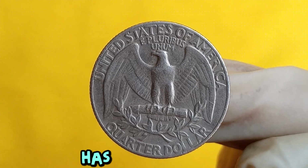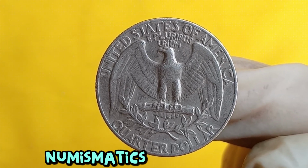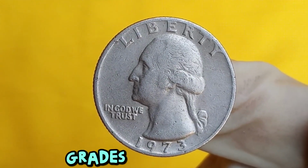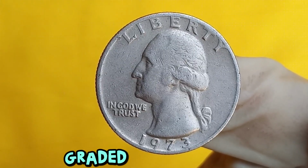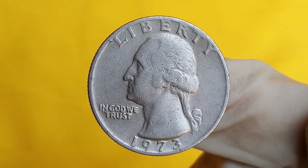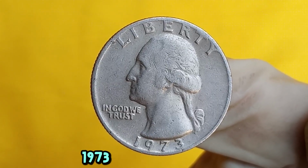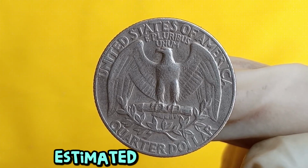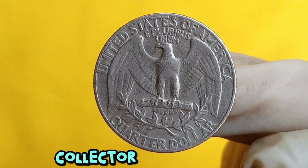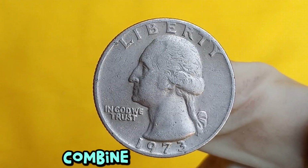These unusual pieces can command thousands or even hundreds of thousands of dollars depending on their rarity and visual appeal. The coin collecting market has grown dramatically over the years, and rare quarters are among the most popular coins in American numismatics. Professional grading services carefully examine coins and assign them grades based on their condition. A coin graded in near-perfect condition can reach remarkable values in auctions and private sales. In recent years, some extremely rare and perfectly preserved examples of the 1973 Liberty quarter dollar have been associated with estimated values reaching around $779,372 in the high-end collector market, especially when exceptional condition, rarity, and collector demand combine.